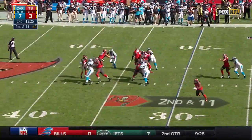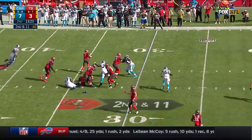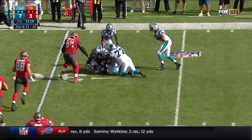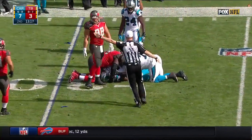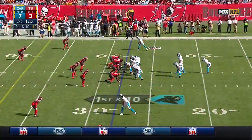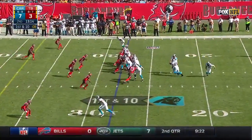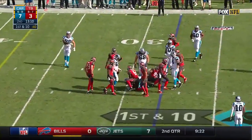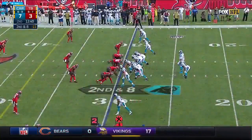Play action. Winston steps up. Escapes trouble from Mario Addison, and then is caught from behind, and the ball is stripped away. Wes Horton had one of those 2 weeks ago in the win over Washington. Bradbury had a couple of penalties and then missed a 46-yard field goal try, and that's Jonathan Stewart.